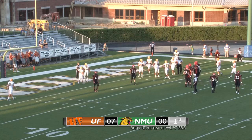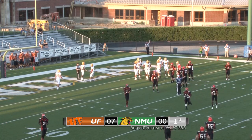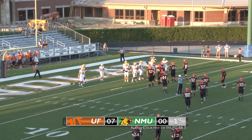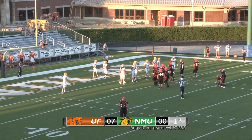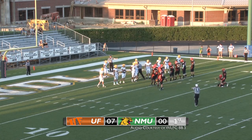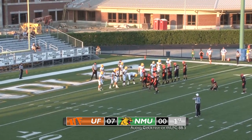An interesting call here for Rob Keys. Well, he will send on the field goal unit. He hesitated there for a minute, but he'll go ahead and send them on. Again, Seth White will handle the kicking duties here. Spot will be down right at the 10-yard line, so a 20-yard attempt here for Seth White.